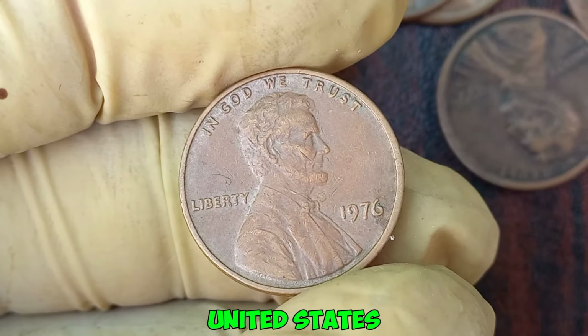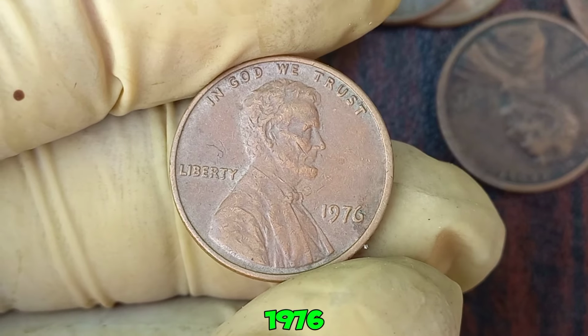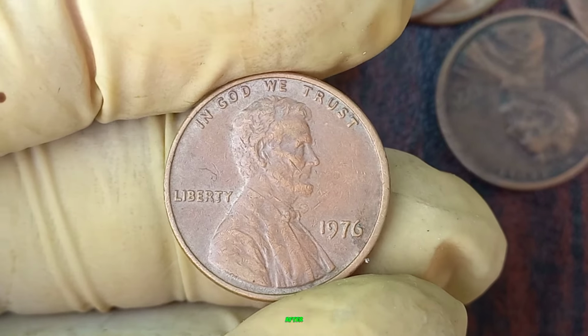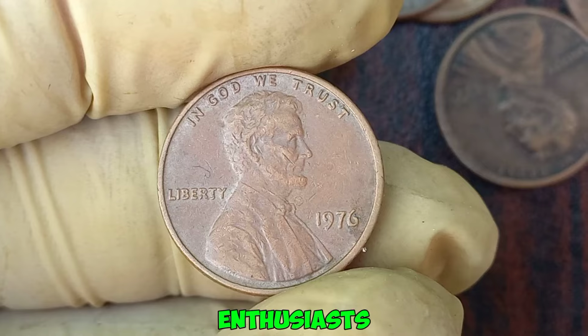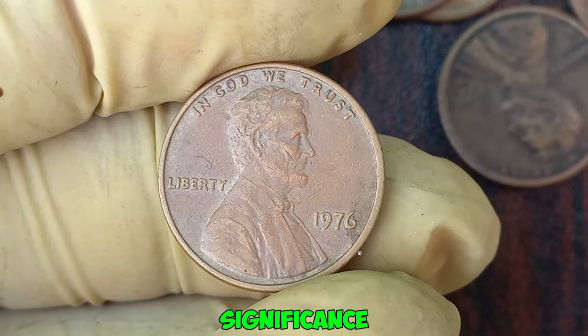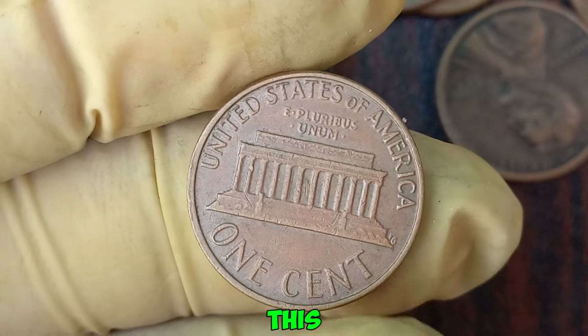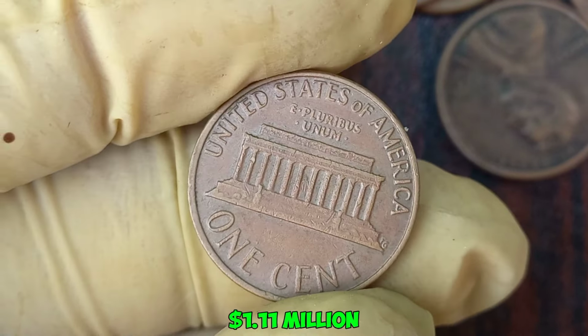The United States Mint accidentally omitted the mint mark on some pennies produced in 1976, making them a sought-after collectible for coin enthusiasts. The rarity of this coin, coupled with its historical significance, has contributed to its high value among collectors. This coin's value in market is $1.11 million.